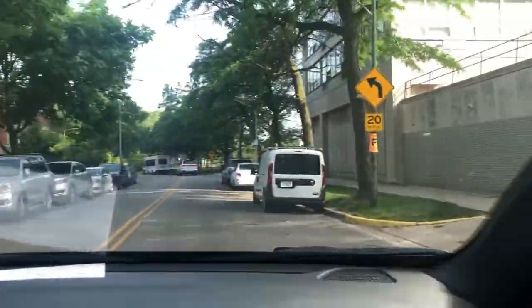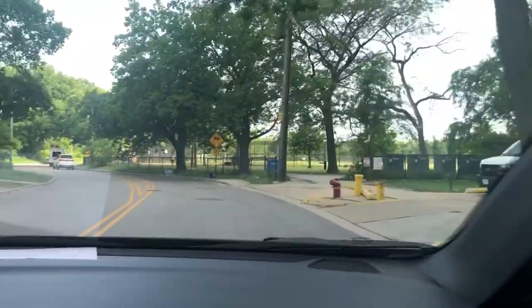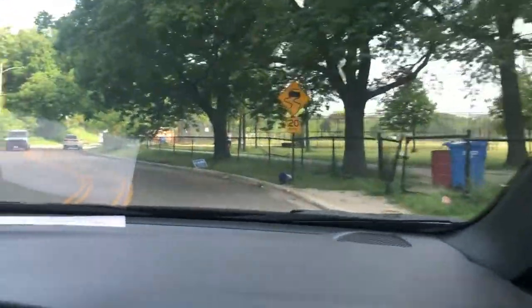Well, they're cleaning up all of the destruction still. Still seeing lots of tree limbs down, but they've mostly got them pulled to the side of the road now so they can at least have them out of the way for people. My goodness.